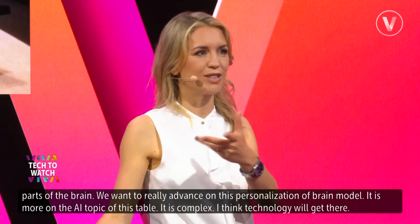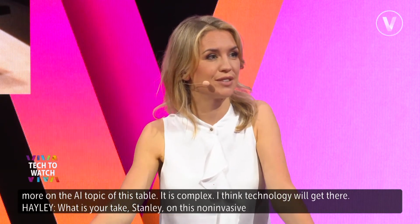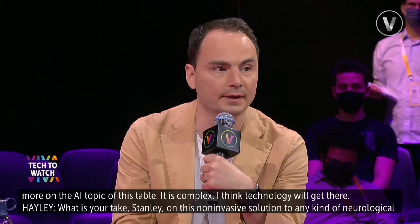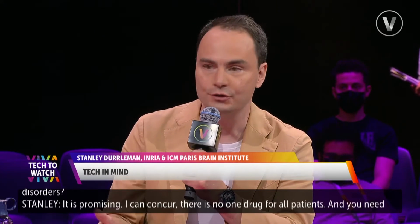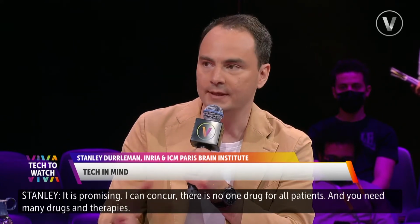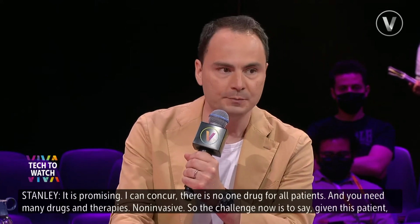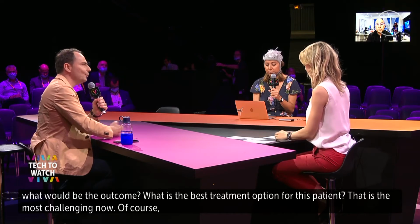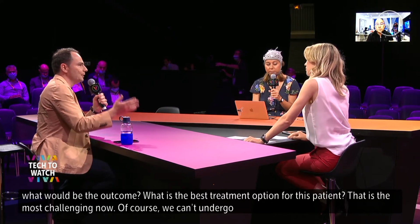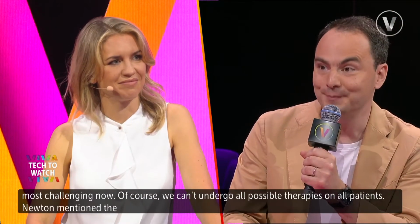So what is your take, Stanley, on this non-invasive solution to any kind of neurological disorders? Yeah, that's certainly very promising therapies. And as they said, I can only concur with that, there is no one drug for all patients, and we need many drugs, therapies, surgeries, non-invasive therapies, all that combined. And so the challenge now is to say, well, given this patient, what will be the outcome? What is the best treatment option for this patient? And that is the most challenging now, because, of course, we cannot undergo all possible therapies on every patient. So Newton, for instance, mentioned deep brain stimulation that was actually invented in France, in Grenoble.